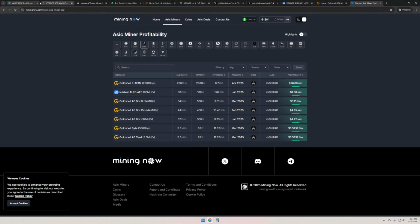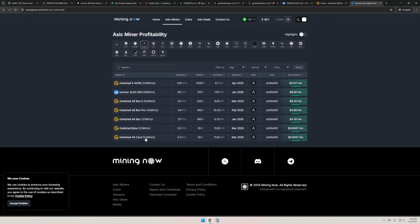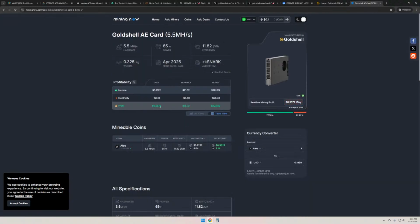Yeah, Aleo, there's a lot going on with Aleo right now. I have 4 miners on Aleo right now. They're all AE boxes, which are these guys down here. Crazy to think, right? The AE box right here. I have 4 of these right now. And then I have 1 of the Gold Shell Bytes running with the two Aleo cartridges or cards in them. That's these guys down here, which does 55 cents a day in Aleo, and we have 2 of these running right now.